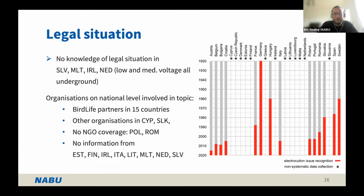We see also in this graph that there are no answers on the legal situation in Slovenia, Malta, Ireland, the Netherlands, but this is because they have a high amount of low and medium voltage infrastructure underground. So the issue is just not as relevant as in other countries. The highest recognition we see in Germany, Hungary, Sweden, Spain, and Slovakia regarding the feedback we got on the survey done by RPS. We also looked at which organizations are involved in the topic. We have BirdLife partners looking at these issues in 15 countries. There are also other NGOs in Cyprus and Slovakia that deal with the topic, but we also have countries where there is no NGO coverage. And also there are some countries we didn't get information from.